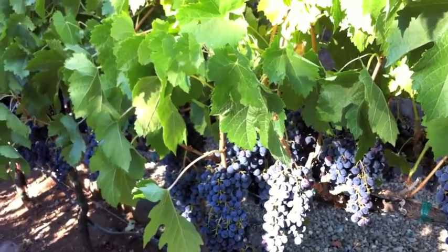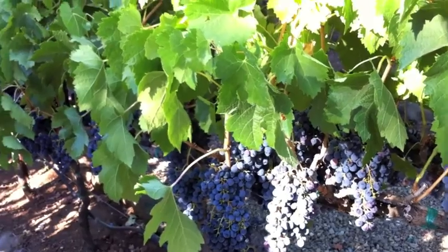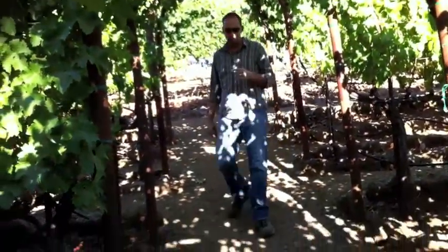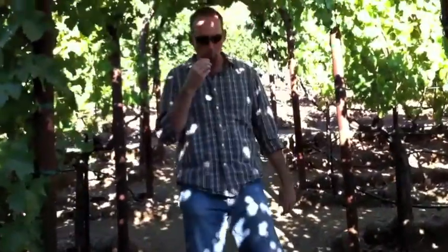I'm here in the demonstration vineyard of Cundy Family Estate. And just by surprise, my good friend Ed Thrall stopped by. We're just kind of here checking out the fruit and how it's getting really big.